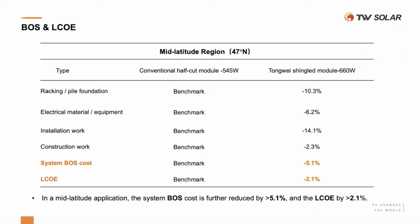Another calculation is for a mid-latitude region, where the row-to-row distance needs to be increased to reduce the effect of shading. In this particular case, the system BOS cost is reduced by 5.1%, and LCOE is reduced by 2.1%.